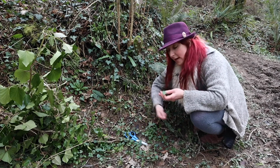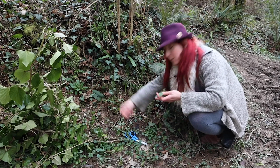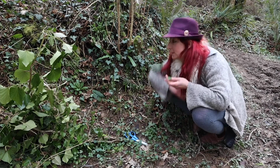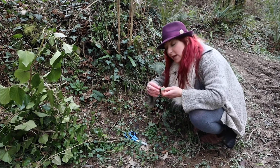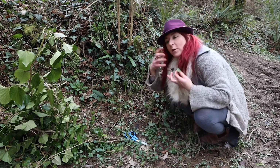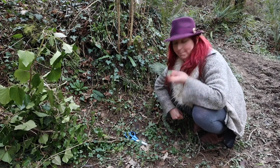So with our lesser celandine, you don't only find them in woodlands, you can find them at the bottom of hedgerows, you can find them in meadows and in parks, but here in this beautiful woodland, the banks are carpeted with this lovely succulent leaf. So we're going to be picking our lesser celandine today to be wilted slightly in butter with our ramsons to accompany our wonderful scrumptious potatoey gnocchi.